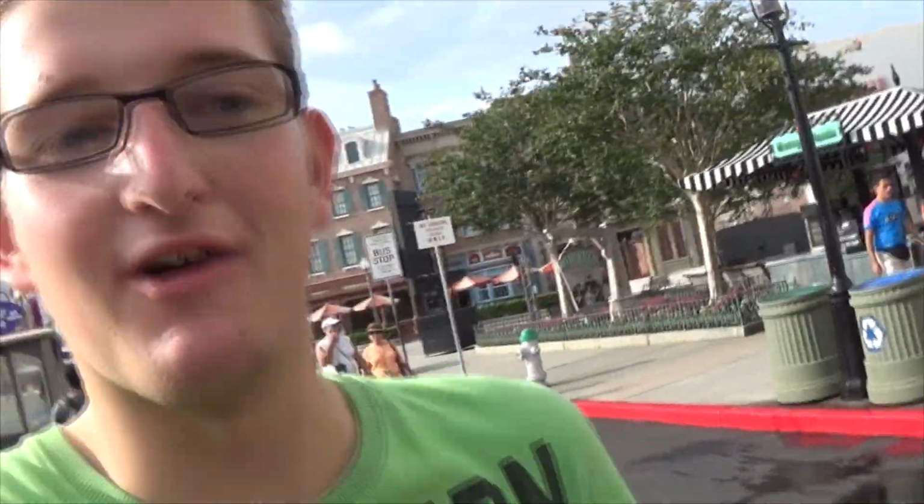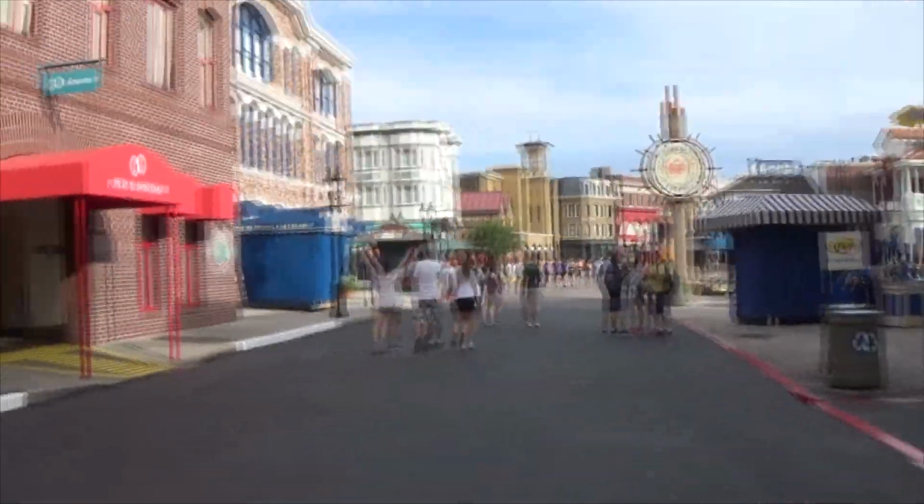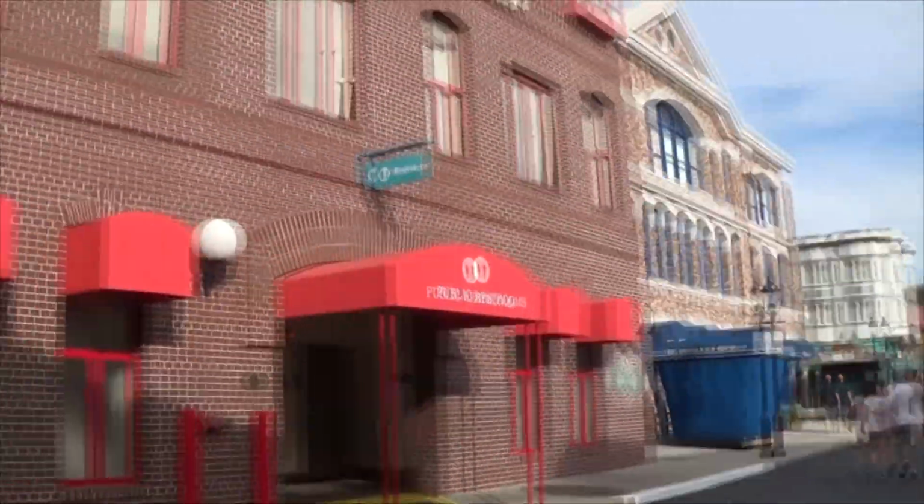It's my advice to anyone who wants to come over here to the US, come and do the parks in Florida, come in September. Because it's like this, it's very, very quiet. And you get Gringotts on a 10-minute queue.